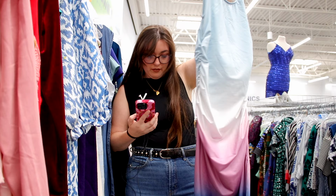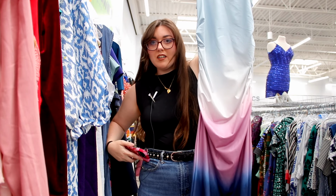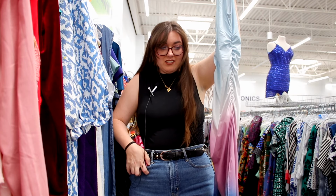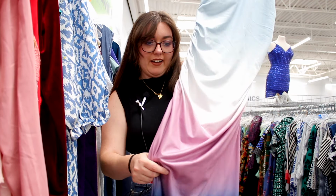The bottom is perfect. I know it's not a lot of dress, but I think I'm gonna hold on to it. I think I might be able to bleach and dye the top yellow and then get some tulle to add to it.